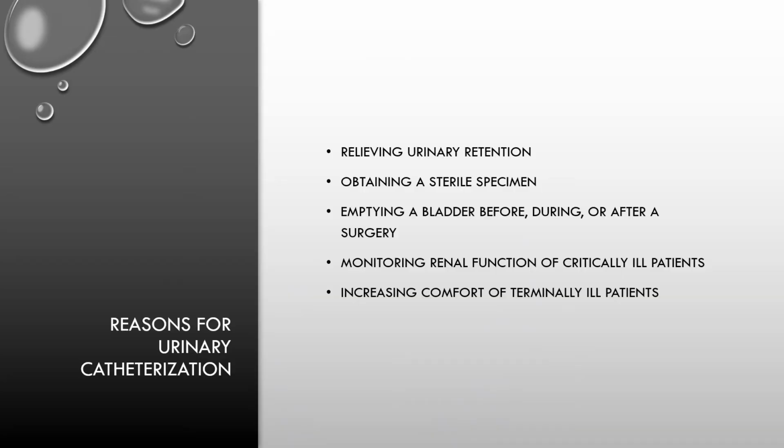All right, so let's talk about Foley catheters and the reasons why we would need to use urinary catheterization. Foley catheters increase our risk of infection and potentially harmful outcomes. Patients that may be incontinent would be negatively impacted by a catheter. So as the nurse, if you have a patient with a catheter that is incontinent, we need to find a way to get that out.